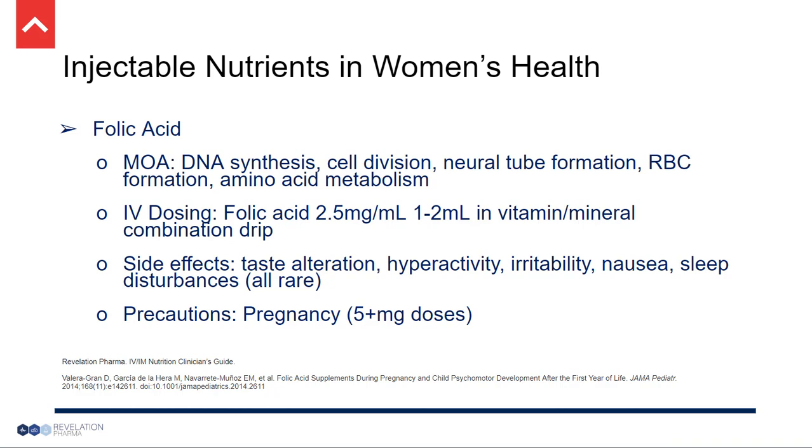The most common side effects, although still rare, could be taste alteration, hyperactivity, irritability, nausea, and sleep and GI symptoms. And main precautions, like I said, studies have shown even with oral supplementation of 5 milligram or higher doses to have some negative effects on pregnancy. So you really want to be careful with injectable high dose during pregnancy and really know what you're doing with the dose, because even though, again, it is critical in pregnancy, too much can also be a bad thing.